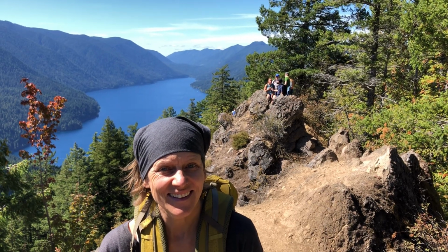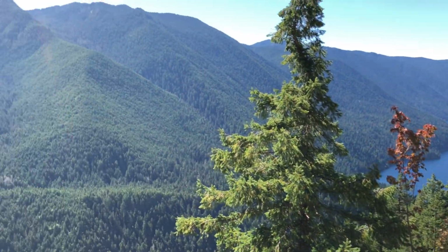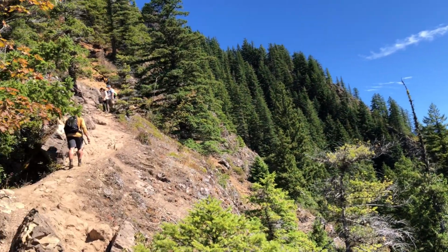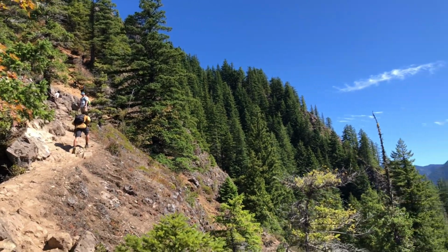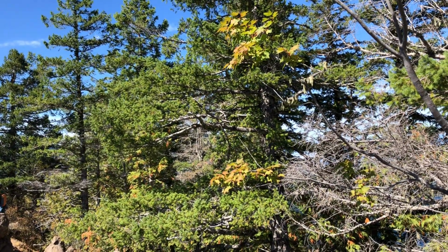And this is Margot in front of Lake Crescent. And this is a much safer place to take a video. And the other selfie shows us the other side. Oh yeah, and there's people coming down from Mount Storm King. This actually might be the scariest climb that we've done. It's kind of nuts.